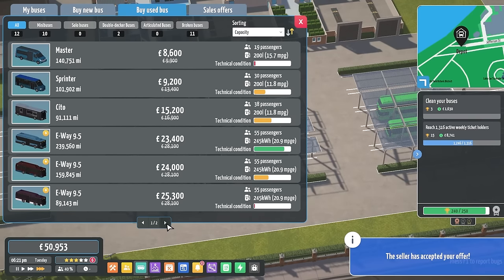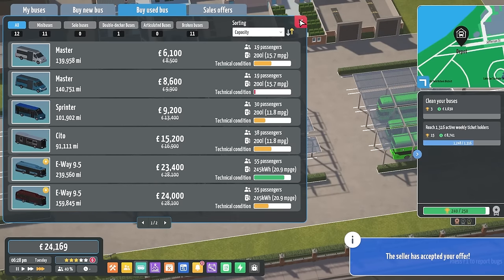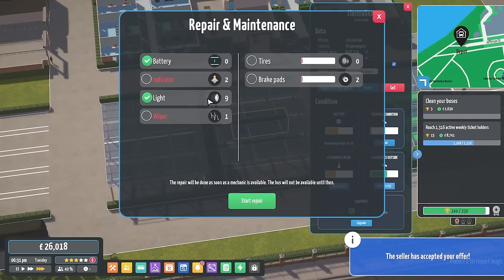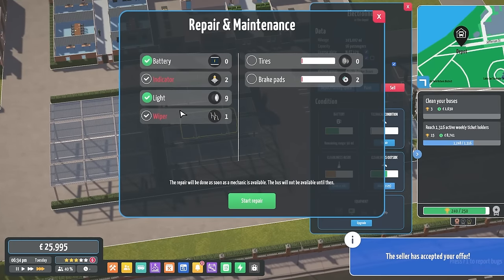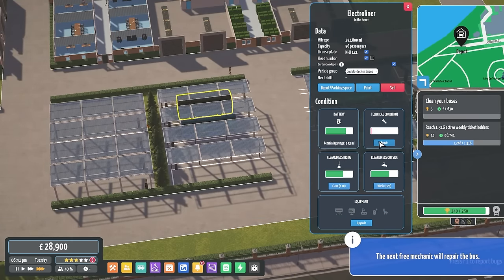They accepted that. I'll try and buy a second one as well. They accepted both of them. I don't think I'm going to have enough parts now to fix these, so I'll fix what I can on them.